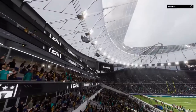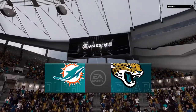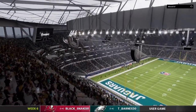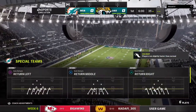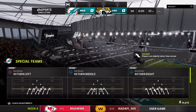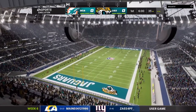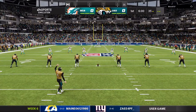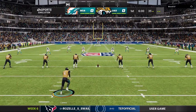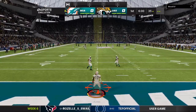Pleased as always to be bringing you coverage of the National Football League on EA Sports. Today we've got a Week 6 matchup for you here between the Miami Dolphins and the Jacksonville Jaguars. Two teams on opposite ends of the Sunshine State, the Jags and Dolphins, are underway.